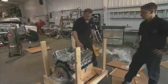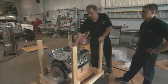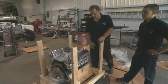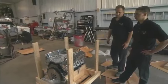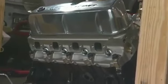400 horsepower, a little over 500 with the supercharger on it. We'll take the intake off here, and that's where the electronic fuel injection intake will go. Little set of tubular headers on there. Do maybe a satin charcoal finish on the block. Have Glenn make some valve covers and pulleys.